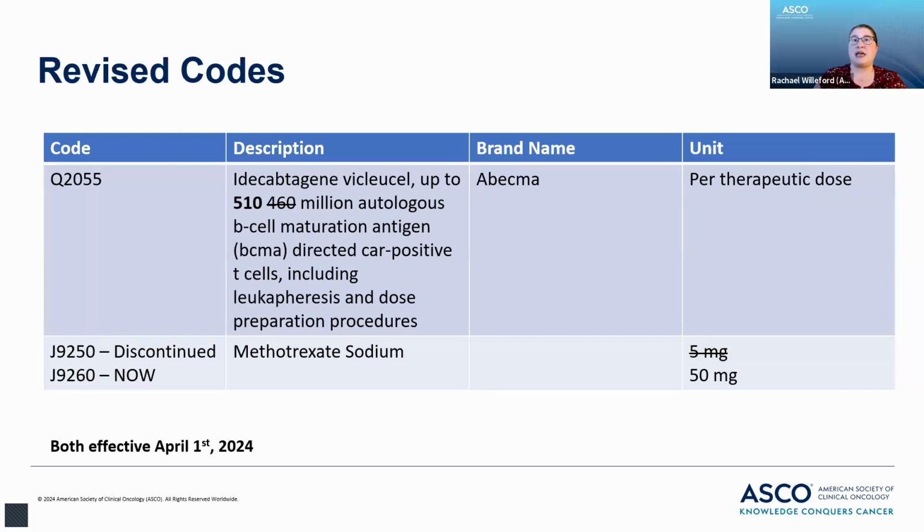Revisions that we're seeing back in April, these are from April. Q2055, which is for the CAR T cell drug Abecma, or the biological Abecma. Prior to April 1st, the description indicated that this was up to 460 million CAR T cells. Now they're allowing up to 510.